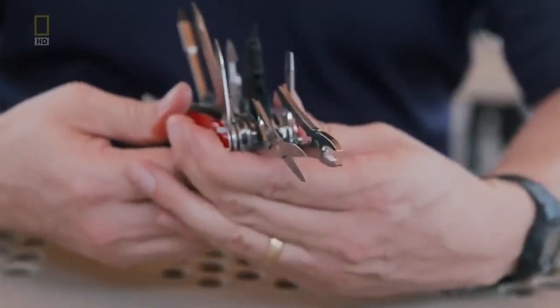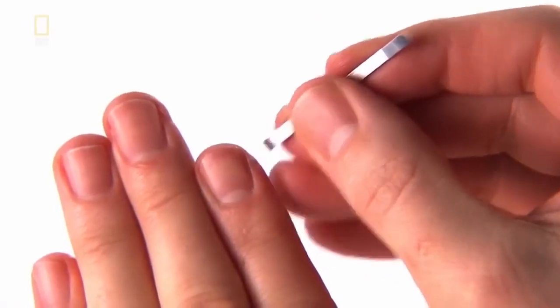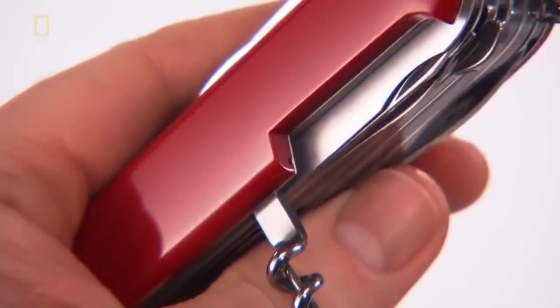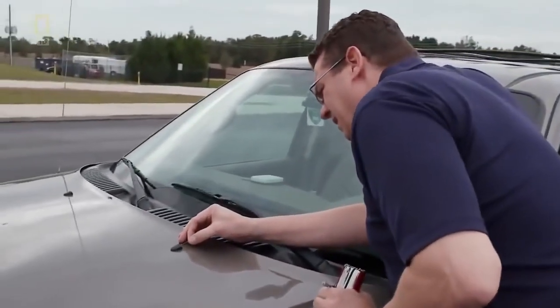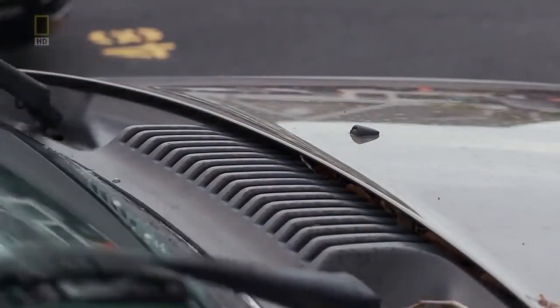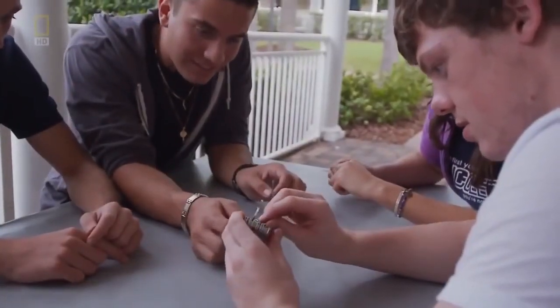And that's not all. Hidden in the handle are tweezers. And a stainless steel pin, handy for unclogging nozzles. Okay, go ahead. If you were lost in the wilderness, it certainly would come in handy. Like, get rid of everything in your house and just have this. I would love to have one.